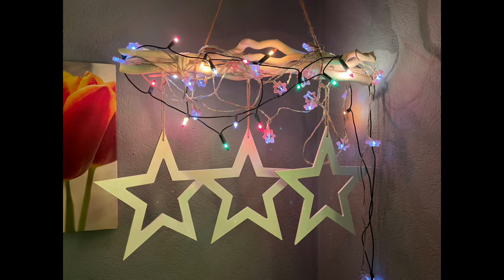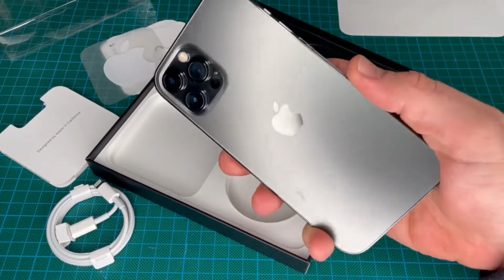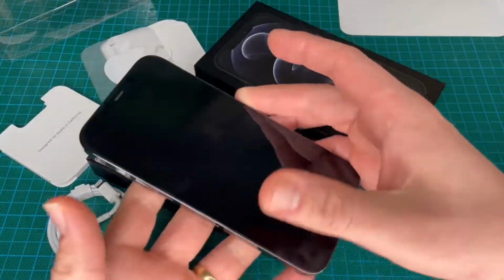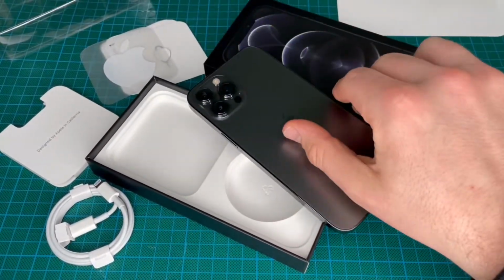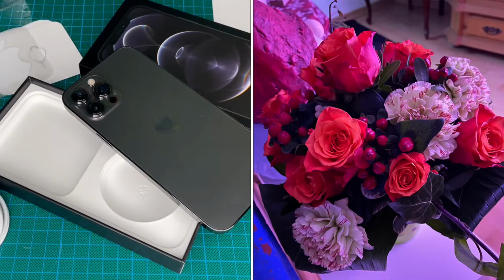Both models contain an HDR display, True Tone, wide color P3, Haptic Touch, 2,000,000 to 1 contrast ratio, typically 800 nits maximum brightness, typically 1200 nits maximum brightness for HDR, fingerprint-resistant oleophobic coating, and support for display of multiple languages and characters simultaneously. And of course, it's splash, water and dust resistant. But take care, it's rated IP68, maximum depth of 6 meters up to 30 minutes under IEC standard 60529.